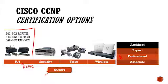CCNP, or Cisco Certified Network Professional with specialization in route switch, or pretty much CCNP still, you've got to pass these 3 exams: the 642-902, which is route, 642-813, which is switch. That's where we're at. You're here. Good job. And 642-832, T-shoot.